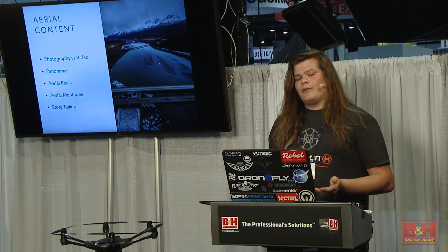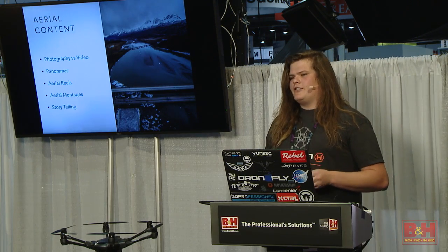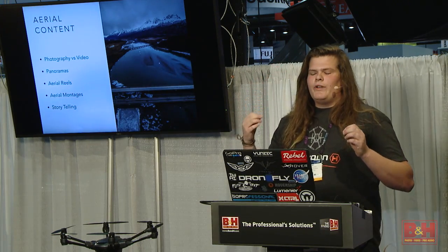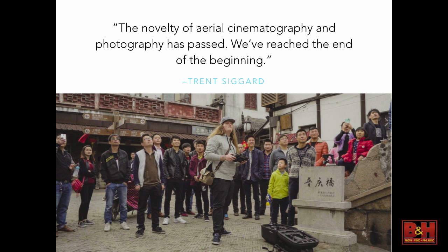A lot of people do aerial reels or aerial montages. But I think the thing that people really need to remember is that we use drones creatively to tell stories. And that's something that I think has really been lost over the last 3 years. Because the novelty of aerial cinematography has passed. We've reached the end of the beginning. Now that's actually really exciting because we've gone from a point where people are posting videos, just aerial montages, and to me, that gets quite boring. It's really about the story and using it just as another tool in your bag and not the only tool.